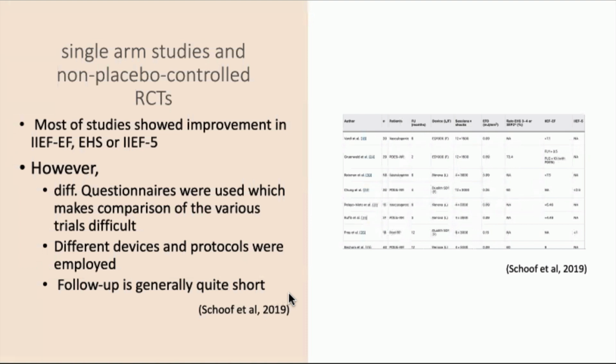Clinical studies. There are single arm studies, non-placebo controlled studies, and randomized non-placebo controlled RCTs. Those studies show some improvement. However, different questionnaires were used, which makes it difficult to compare between those studies. Different devices and protocols were used, and follow-up was generally quite short. Here we can see in the table that some of them are using the EHS, some are using the IIEF-5, and others the IIEF-MCID factor.